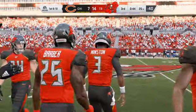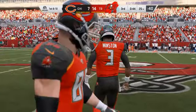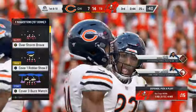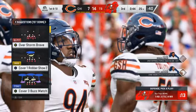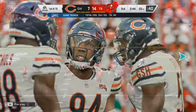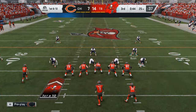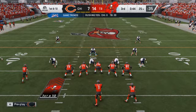Now, right now, they're saying, hey, let's keep this going. 2 drives, 2 touchdowns. Can't ask for a better start than that, can you? This is the way you practice it, the way you rehearse it. But right now, the play calling, they're locked in really well. Winston and the Bucs take over now, 1st and 10 at their own 25-yard line.